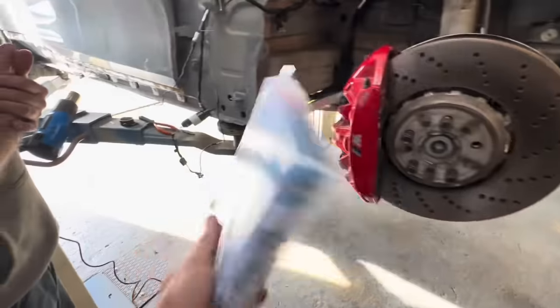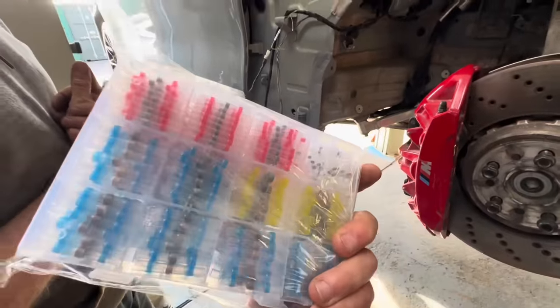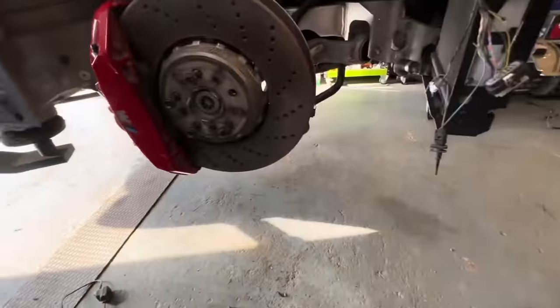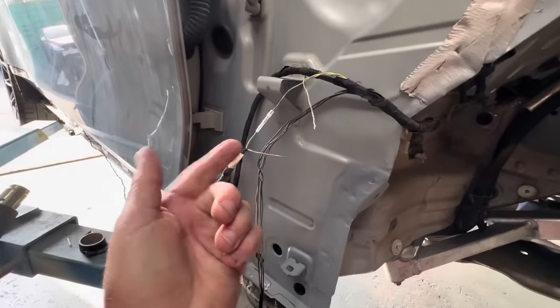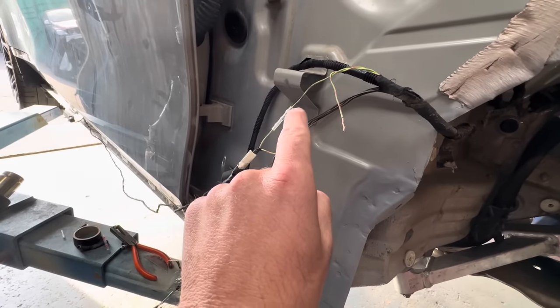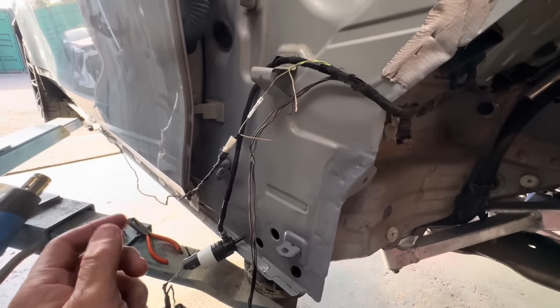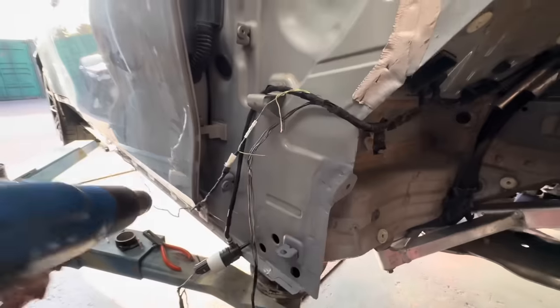So we're using solder stick. Again, we've been using this all the time, and they are fantastic. So they are basically heat shrink. You've got two waterproof bands inside here. And of course, you've got your solder in the middle. Chris is going to warm that up. The solder will melt. Demo it, mate.